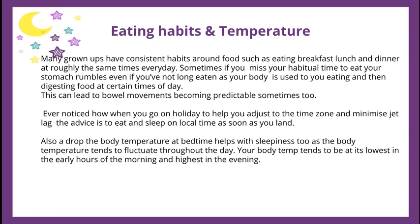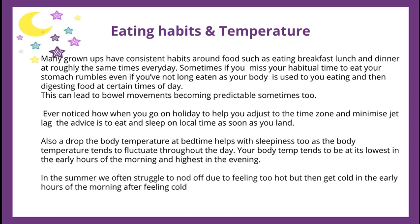And also, a drop in body temperature at bedtime helps with sleepiness too, as the body temperature tends to fluctuate during the day, and our body temperature tends to be at its lowest in the early hours of the morning and the highest in the evening. So you might want to consider, when you go to bed, if you're putting your little one to bed earlier, if you go to bed a little bit later, adding an additional layer just in case your little one is waking up in the early hours, because their body temperature has dropped and they're now feeling cold. Sometimes it's helpful to add an extra layer to your baby when you go to bed, just to make sure that they're not waking up because of coldness. And this is why in the summer we often struggle to nod off at night, because we are too hot and it's the time of the day when our body temperature is at its highest. But then it also gets quite cold in the early hours of the morning as well.